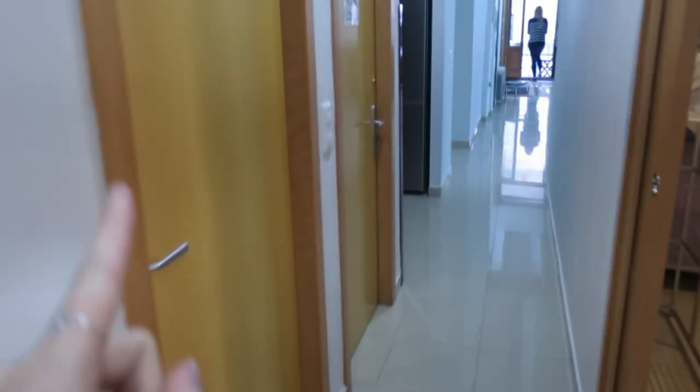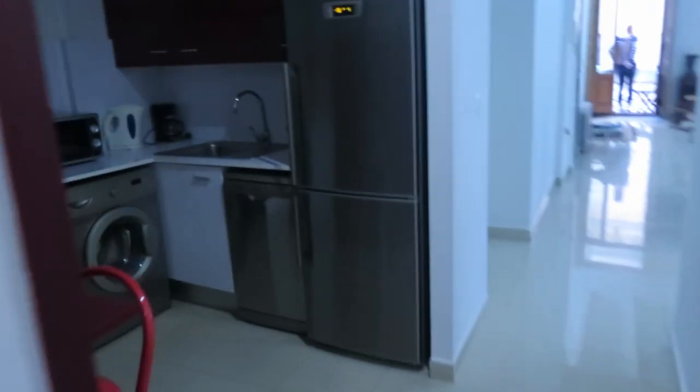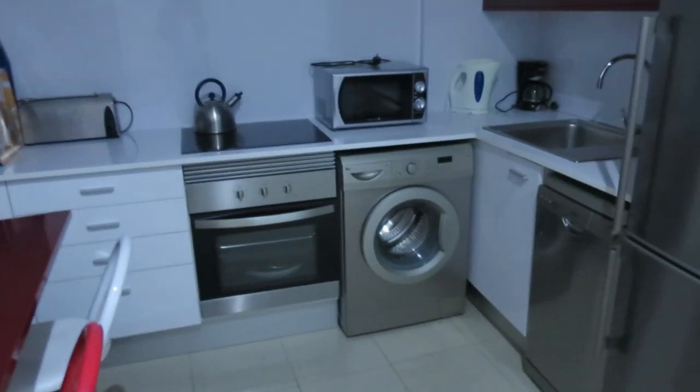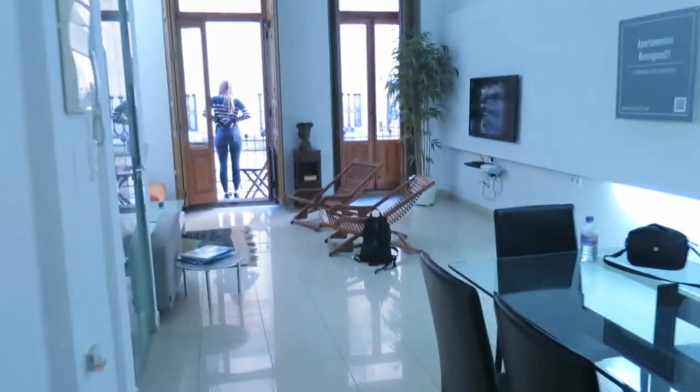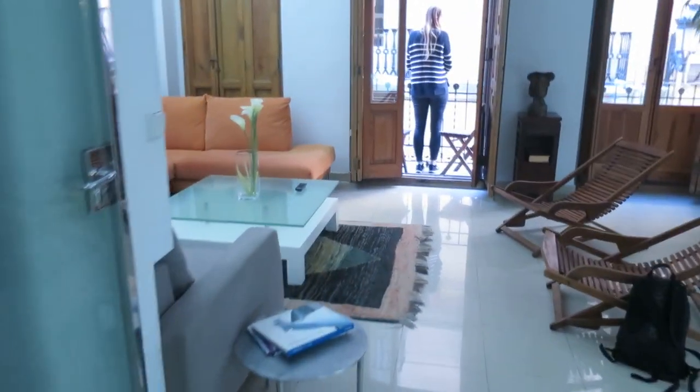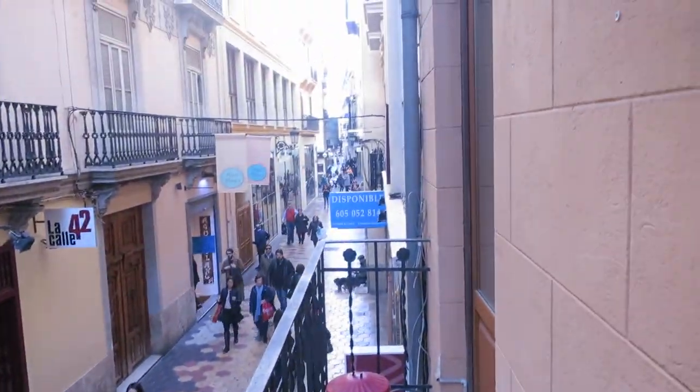There's a bathroom in here, another bathroom in here, another bedroom in here, and then there's a little kitchen with like all new whiteware and things. Here is like the dining table and living area. Here's Sammy looking all picturesque on the balcony. Ta-da! So we're right like in the centre.